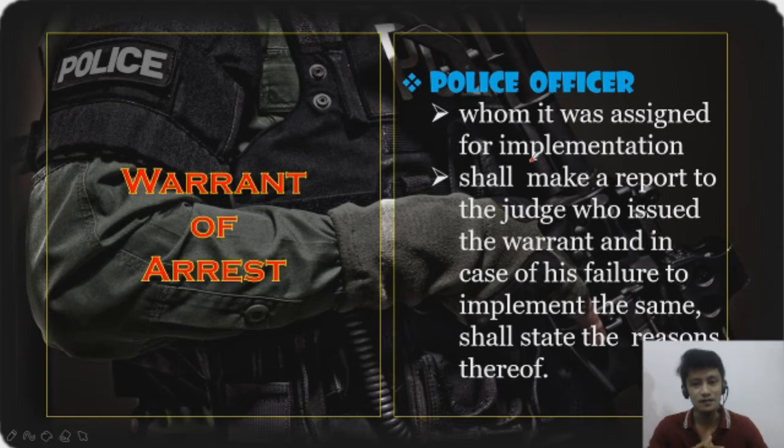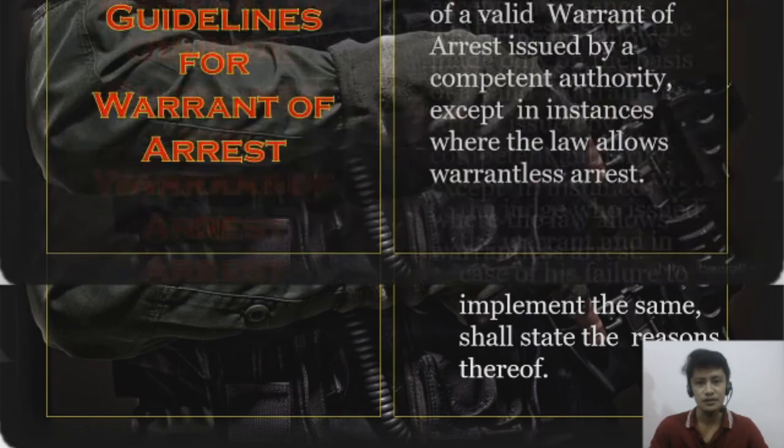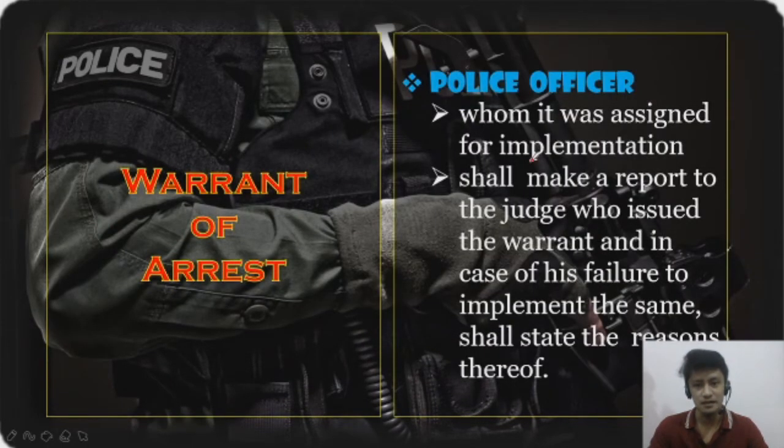Okay, and in case of his failure to implement the same, parehas pa rin, he should report to the judge who issued the warrant about the reason why he was not able to implement the warrant of arrest in that lifespan. So just take note, 10 days yung given period for the warrant of arrest, but it can be extended upon reporting of the police officer to the judge with a reason, and then it can be granted by the judge, or he can grant another extension for the implementation of the warrant of arrest.